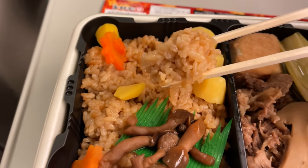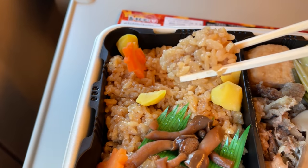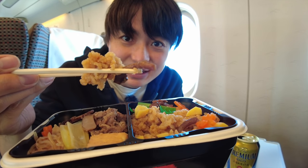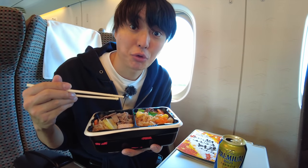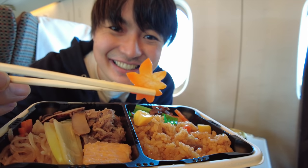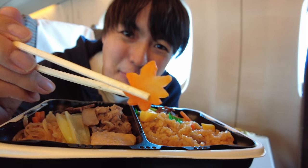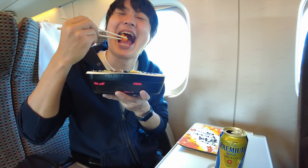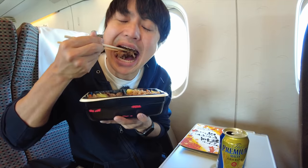いただきます。めっちゃ美味しい。You know the sweet chestnut with soy sauce flavored rice? It's perfect. Loving it. How about with this mushroom? Even better. Also, look at this carrot. It's a momiji maple shape. And then now it's time for sukiyaki.